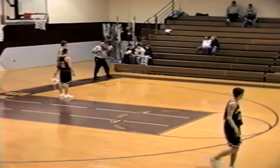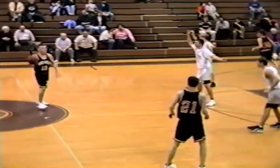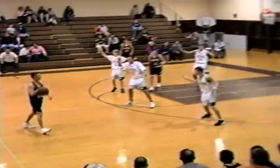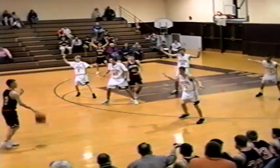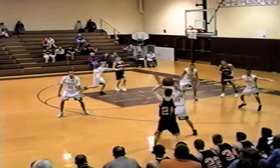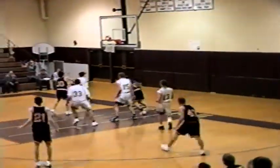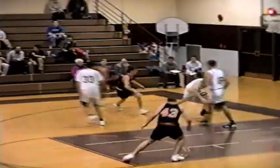50-33, the Trojans by 17. Here in the third, 6:35 remaining. Buffington with it for UD. Has Andes on the right wing. This is Andes with it now. Looking over to the baseline here for Troutman. Troutman steps up for a long two. A little bit too long. The rebound comes down there to Herb.